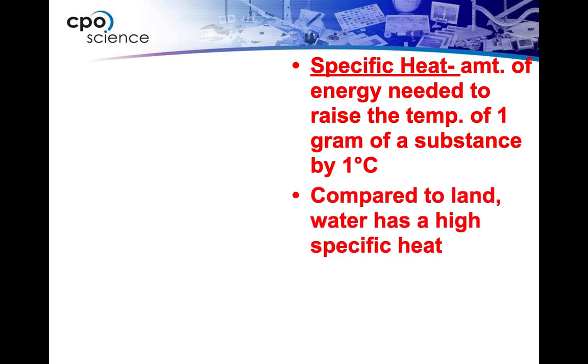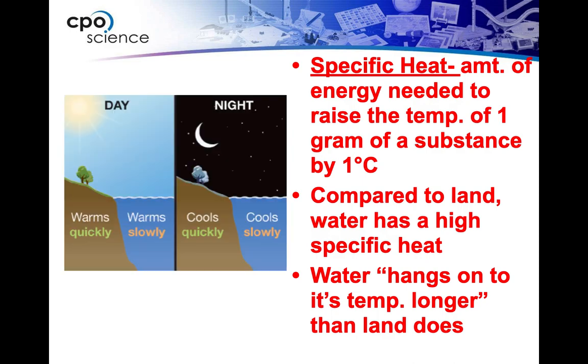So not all things heat up at the same rate, and we use the term specific heat to talk about that. Specific heat is the amount of energy needed to raise the temperature of 1 gram of a substance by 1 degree Celsius. So how much energy do we need to put into something to raise its temperature by 1 degree Celsius if we had a gram of it? And not all things would be equal in that sense.